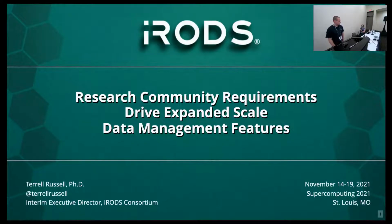I'm Terrell Russell. I'm with iRODS, and today I'm going to be looking, I guess, down at my laptop or up at the screen, talking about research community requirements and the fact that those drive the feature sets that we have been building for many years and the things that are out there now.